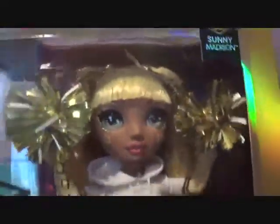That is great. And then we have back here, which says Rainbow High Cheer. Look at that. That is just beautiful. And then it shows all of them right there in their respective colors. So, Ruby is red, Poppy is orange, Sunny is yellow, and then there's Jade who's green, Skylar is blue, and Violet is purple, or violet, whichever one you want to call it.